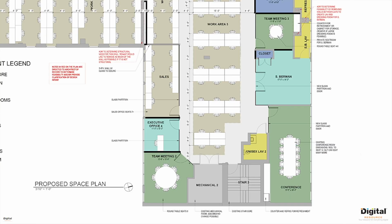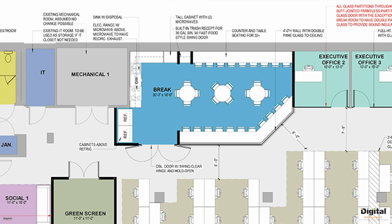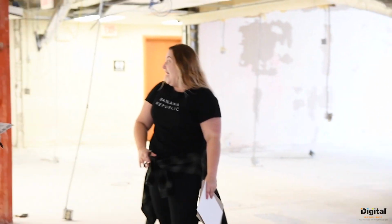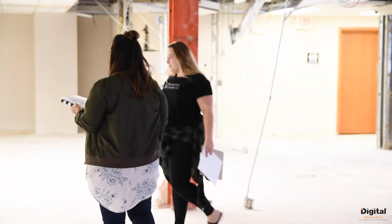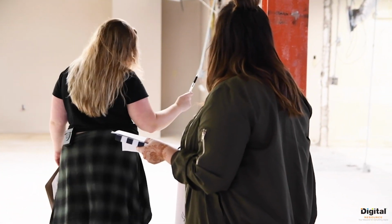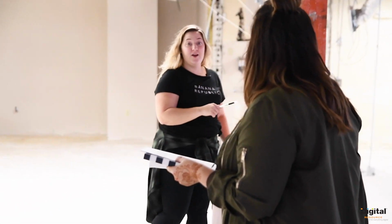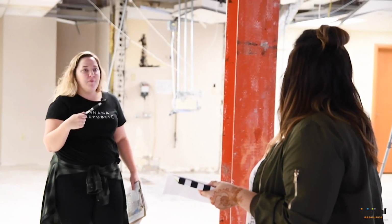All the way down here is going to be all of our desks. So there's going to be a line of desks all the way down. Gotcha. And same with all of this space, all the way down. Okay. And then these pillars right here, Shay was not expecting these to be here. So I don't know if they are planning on removing them or if they are planning on putting drywall around it. I'm assuming we're not removing them.